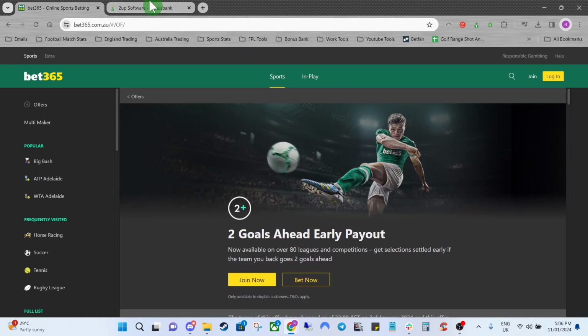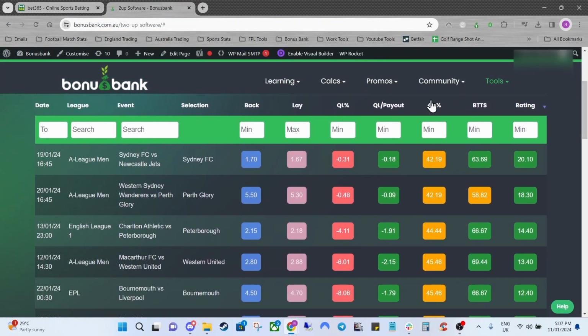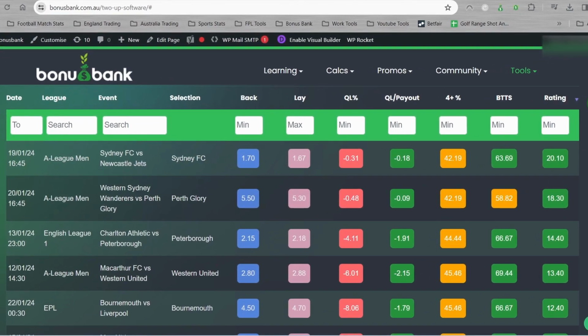So if we jump over to the 2-up software and we scroll down, you can see a few different filters here. So of course, with a 2-up offer, your ideal scenario is the team you back go 2 goals up and then they go on to either lose or draw the game. And that way we will win the bookie bet and we'll also win our exchange. And it can lead to some huge payouts.